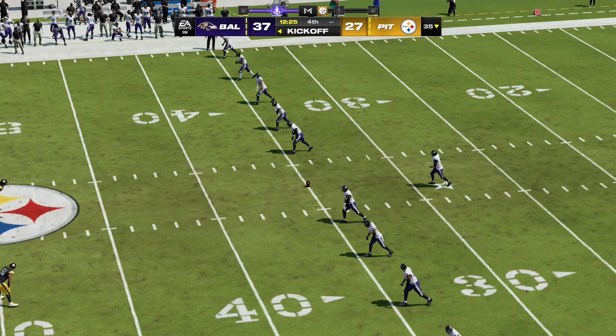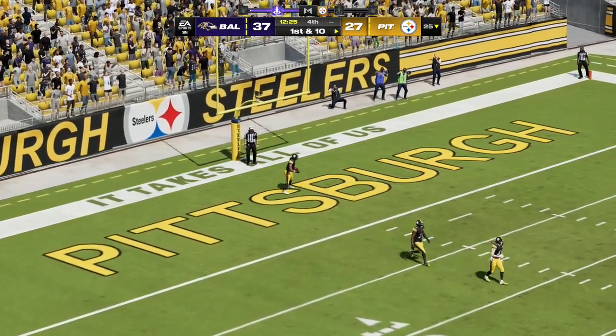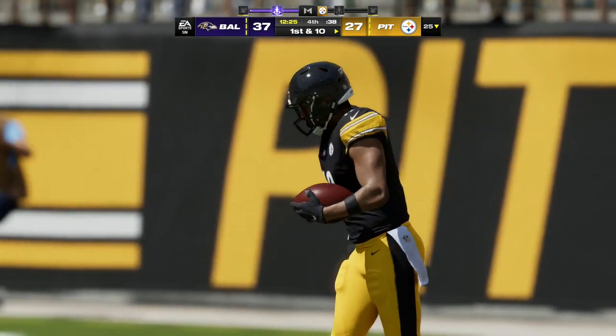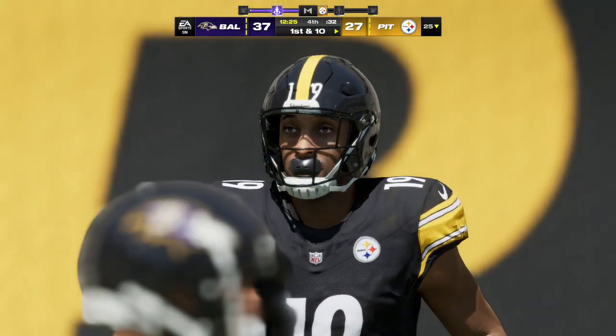Tucker now following the made field goal, set to kick it away. And not willing to risk another fumble, he'll sit on this one. It's a touchback. Now the Steelers getting set and ready for their next possession. And the complexion of this one has changed a fair amount.